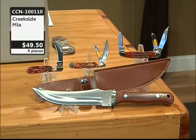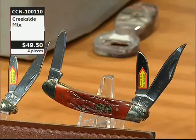Okay, Creekside Mix. Well, I see 3 Steel Warrior pocket knives, and I love them all 3. This is kind of an oddity, Bob. We've got a Steel Warrior Mini Hawkbill. We've got the Peanut. Peanut's 2 7/8 inch closed, and then I love this one. We've got a Steel Warrior Sow Belly.